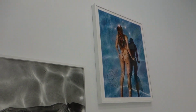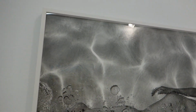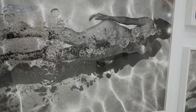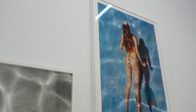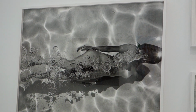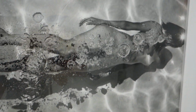This is a series of three photographs by Deanna Templeton: Tess, Aaron, and Andy. These are all gelatin silver prints, and the color is a C-print. I like these photos. I've got the classic nude, but the nude is underwater, and so you've got this trail of bubbles and reflections and shadows in the waves.